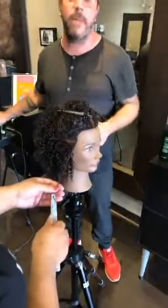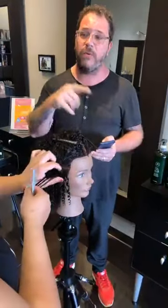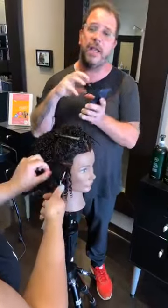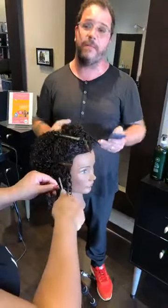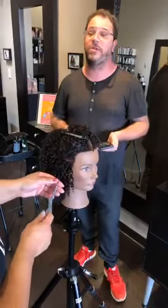We're working on the Amber mannequin from Pivot Point, and Paula's been showing us, this is probably the third or fourth, this is the fourth technique. All subtly different ways of twisting and setting and preparing curly hair to get a beautiful finish. All techniques that she uses here at Salon Mix in Atwater Village in Los Angeles.